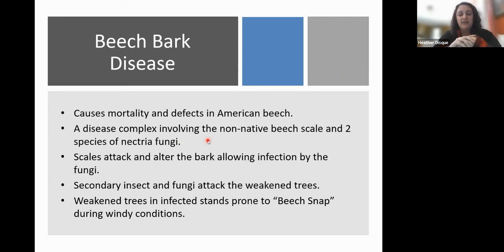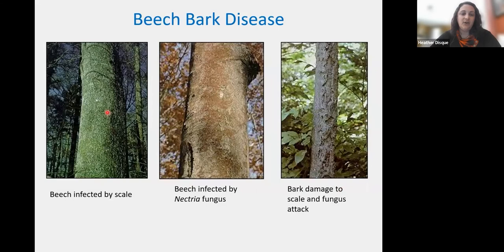A lot of problems come basically because the weakened trees tend to snap, and so you'll think you'll be okay, and then all of a sudden you're not, with the beech snap. And so it causes a lot of problems for landowners. And so what does that look like? All of these little dots are scales. So that is a heavily infested tree with beech scale. The Nectria fungus here, you can see all along the beech. And then the damage caused to the bark can cause a lot of bark cracks and crevices, and just generally makes an issue for beech.